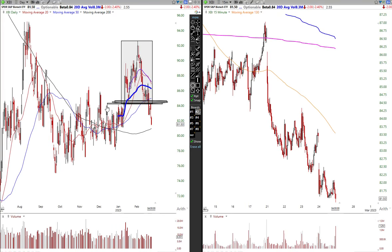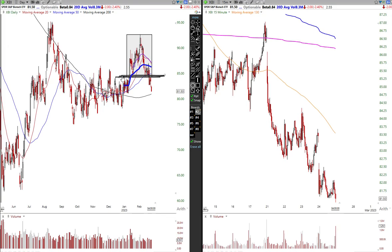I've had some good trades long in the XBI this year, but you can see that once we lost that year-to-date anchored volume weighted average price, it told us that the sellers were back in control for the beginning of the year. They sold into strength, and they remain in control. Now, maybe it touches the 200-day moving average and finds buyers. I'm not going to look to buy there.